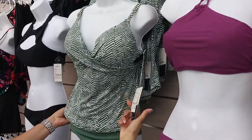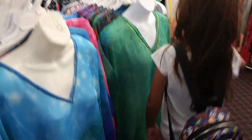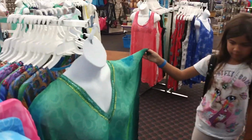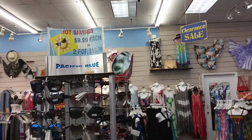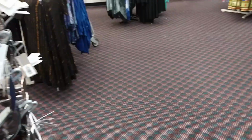How much is that? $40. Well, that's pretty nice. Kind of sheer to wear out to the beach or out to the pool. And they have some cheap sunglasses here. $9.99 each. Let me find some good sunglasses, Emma.